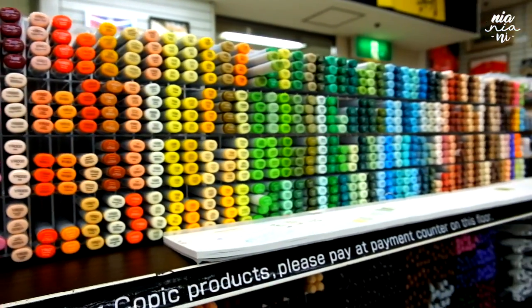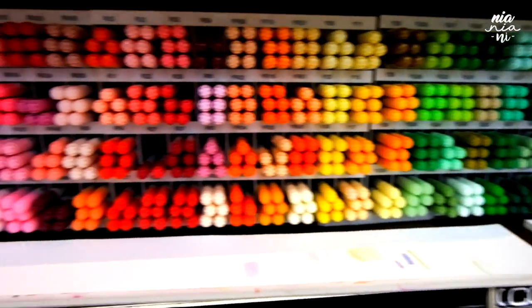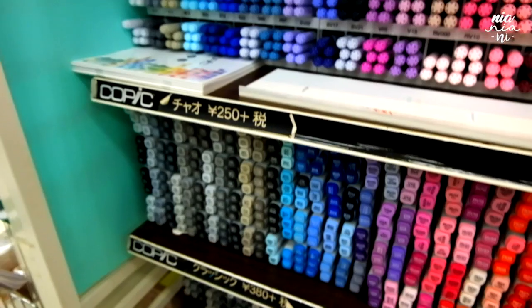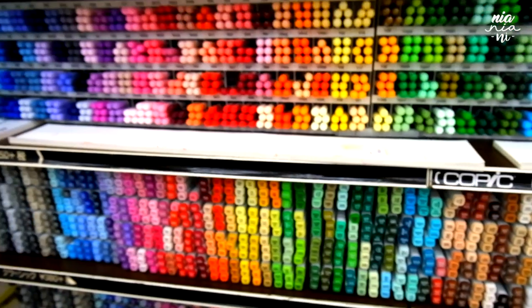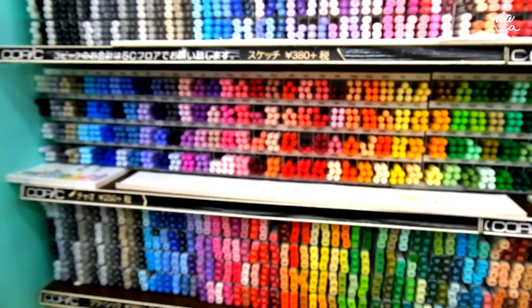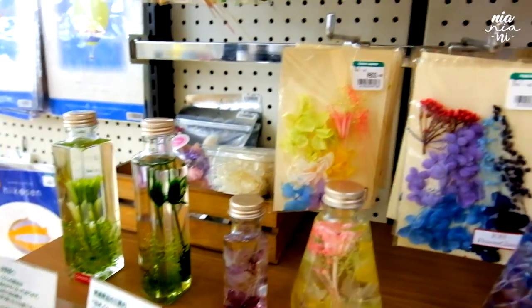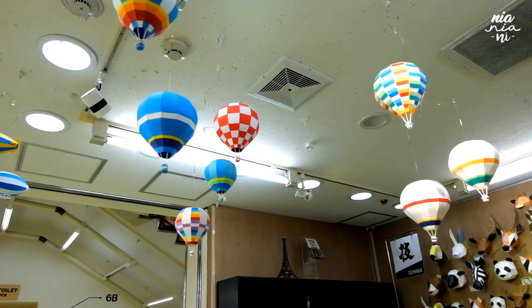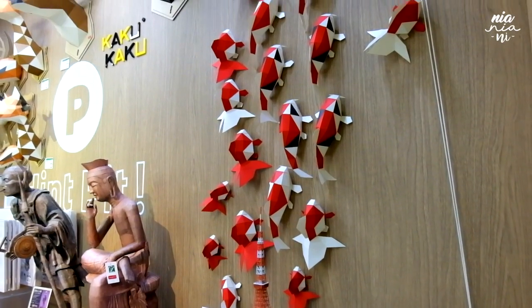I personally didn't even go to every single floor because it was impossible to cover in one trip, so I only looked at the floors where I had the most interest, which was kind of a lot already, and I ended up spending 3 or 4 hours just in this one store. I could have stayed much longer, but we also had other plans for the day, so we didn't.